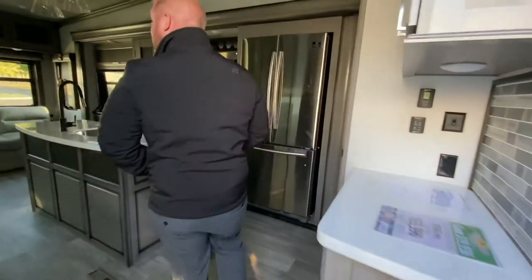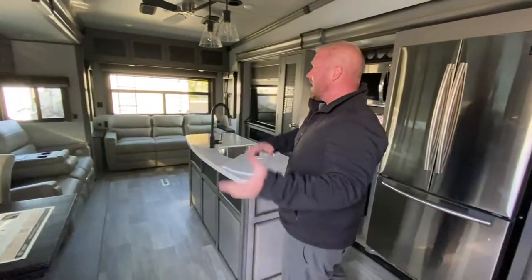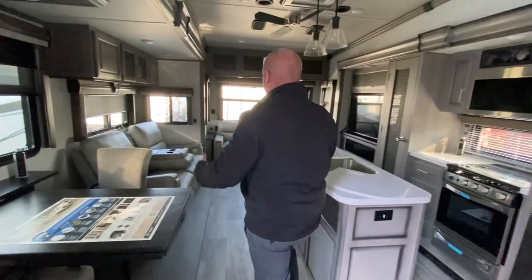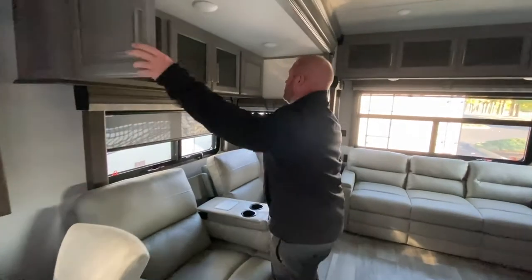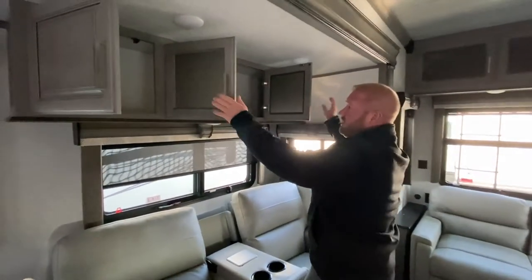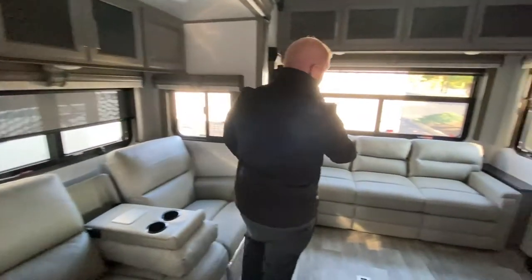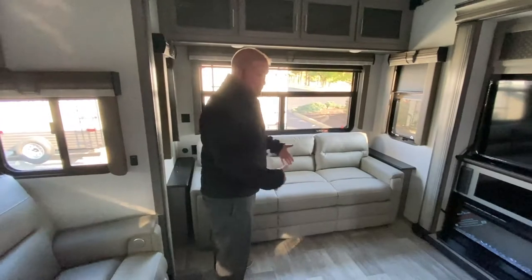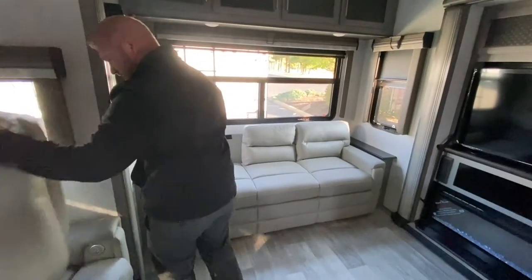Once you get inside here, you're going to see a lot of seating capabilities, a lot of windows, but also a lot of storage, that is very, very important. This is going to be completely open, so you can store a lot of stuff through there. This is a tri-fold sofa, so it's going to be a huge couch. Pull that out for you real quick.